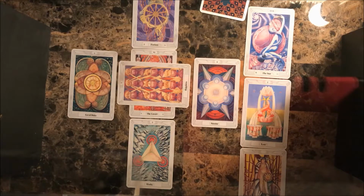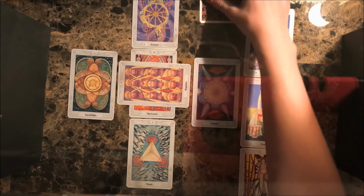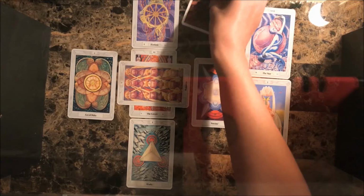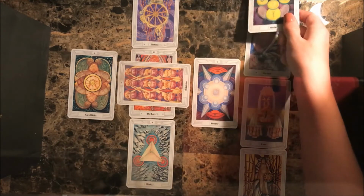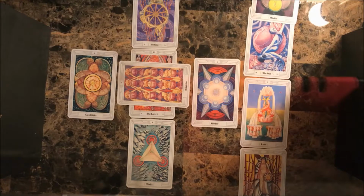And last we have card number 10, which is the card of the distant future. So let's go ahead and see what this is. And this is wealth. So the card of the distant future for me is wealth. A great card so far. I can honestly say my reading went wonderfully. So number 10 is the card of the distant future.